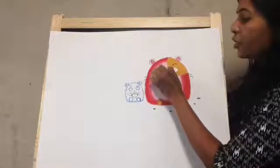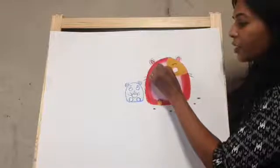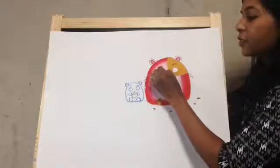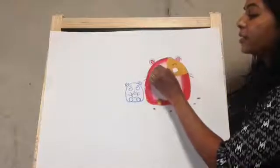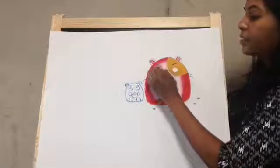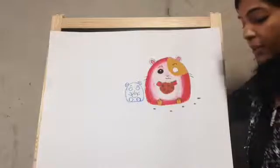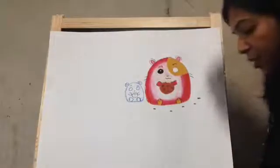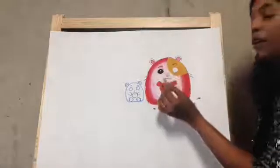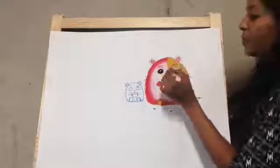We need to make sure it's not going outside the line. Also, we are not smudging it. I'm going to leave a tiny white space inside the eye. So it's okay if you couldn't make a white space. Now it has a dark black eye. If you couldn't leave the space inside, it's okay. You can always use white inside the black to make that tiny dot. You're doing the other eye.